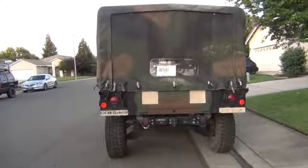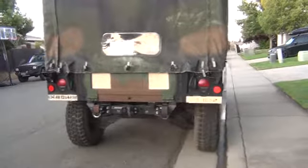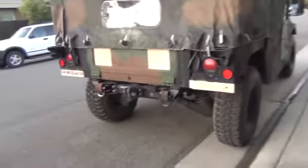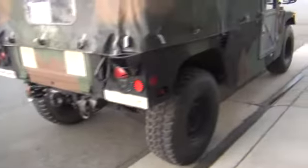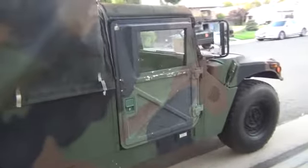It's just weather might get through it. You can see light through the top of it in places. But it's got the tie downs, it's got the pintle hitch, diesel over here. It has 37-inch tires on it.